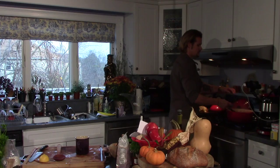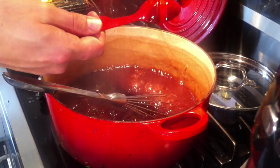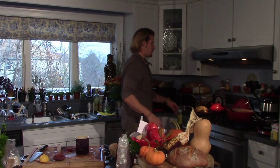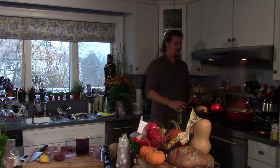Oh. And you can see here that we've developed nappe, which is the French term, which basically means the sauce is thickened. It coats a spoon and creates a distinguished line if you draw your finger across. I'm gonna go ahead and call it a day for phase one. I'm gonna turn off my heat. I'm gonna let this sit and cool to room temperature, and probably, given our timing right now, won't need to refrigerate this, but I may pop it in the fridge.